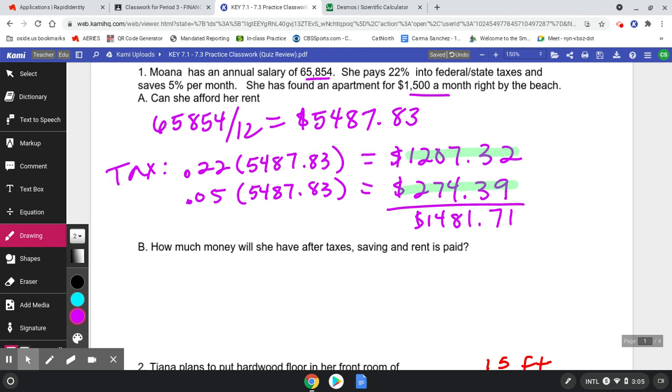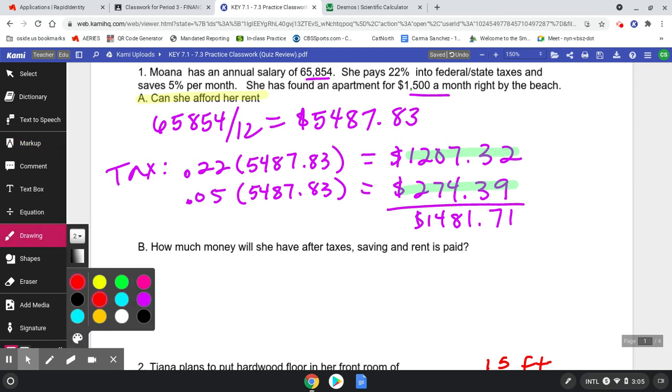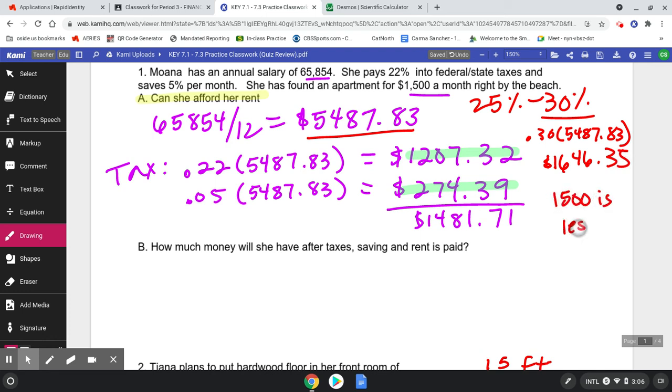So remember, for the affording rent that we're looking for, is she within the 25%? Actually, I'm going to use the 30% mark. If you remember in our example, affording rent from our notes, we said that would be within 25 to 30% of your income. So let's just use the 30% mark. 30% of her $5,487.83 is 0.3 times $5,487.83. So the rent she can afford is $1,646.35. Well, guess what? $1,500 is less than that. So yes, $1,500 is affordable.